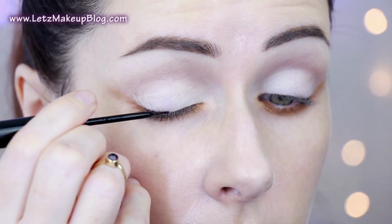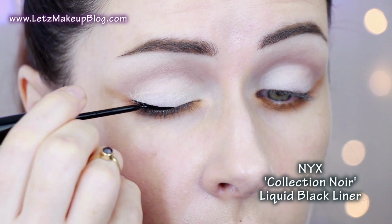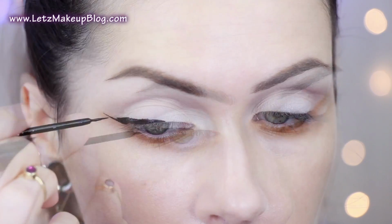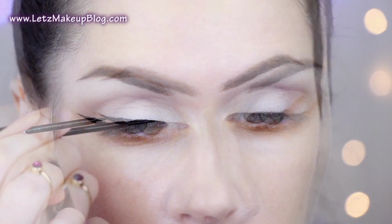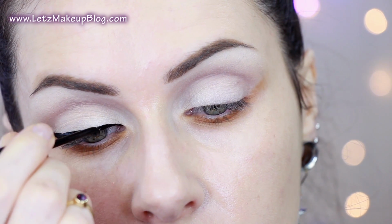For eyeliner, I went with my very much loved NYX black eyeliner, their liquid eyeliner. This is such an intense black eyeliner, great for detail work. And I just started to work on the top lid, as you can see here, going for a fairly thick and full-on eyeliner. I wanted this to be a statement piece of the eye.